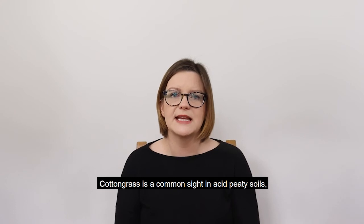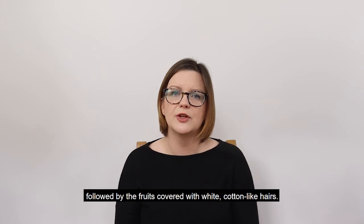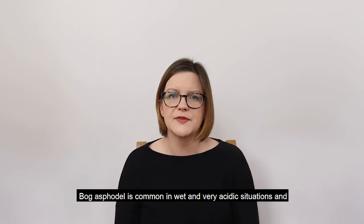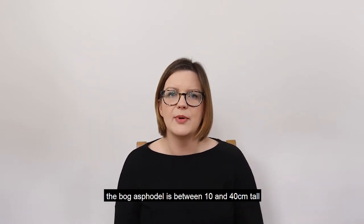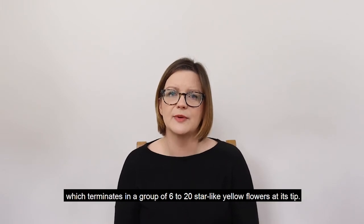Cotton grass is a common sight in acid peaty soils. The plant produces small green or brown flowers in May and June, followed by the fruits covered with white cotton-like hairs. Bog asphodel is common in wet and very acidic situations. It is between 10 and 40 centimetres tall and consists of an erect, leafy stem which terminates in a group of 6 to 20 star-like yellow flowers at its tip.